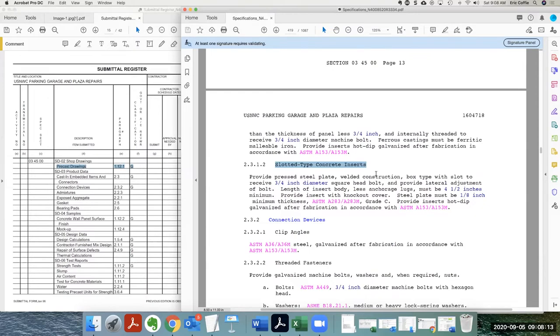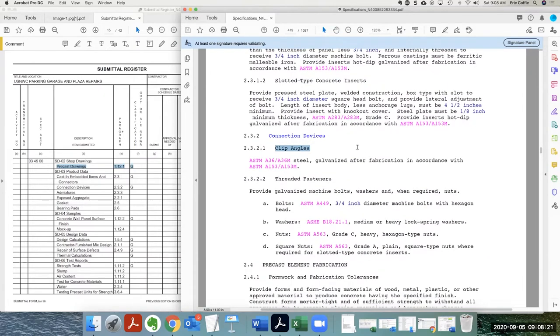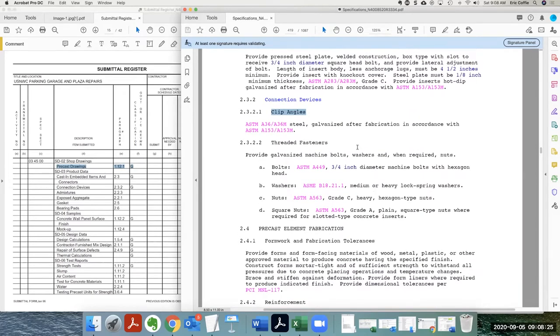Okay. Let me ask you this. On the job, are you using any clip angles? Yeah, we're going to be using the L angles, the this angles, the that angles. Okay. Hey, where do you buy those angles from? Oh, they come from this place because this place is cheaper than the other place. Okay. Call the place. Find out the stuff on the angles.